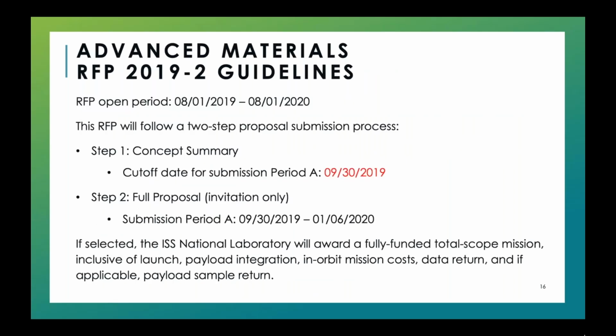Our Advanced Materials RFP has recently opened and will now be open for a year. We are following a typical two-step proposal process. In the first step, you will submit a two-page concept summary. Concept summaries for the initial period must be received prior to September 30th.